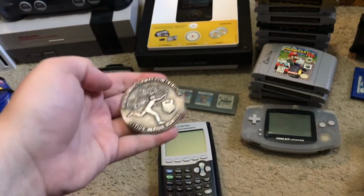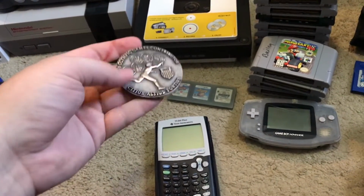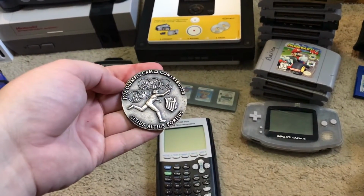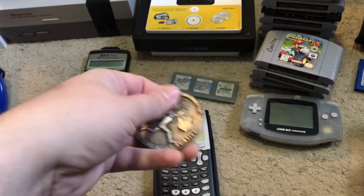It's probably the closest I'll come to finding an Olympic medal. I did find a small pin before, I think, in a video forever ago. That sold for, I think, $5-10 actually a few weeks ago. Yeah, grabbed that just because I figured it might be worth a few bucks at least.